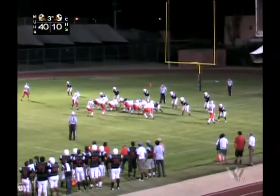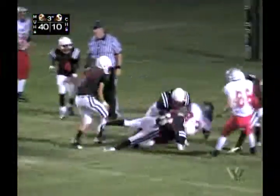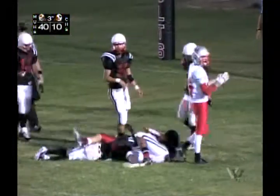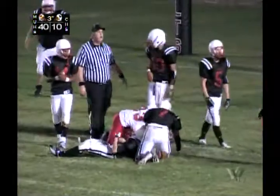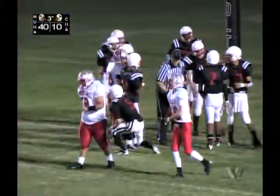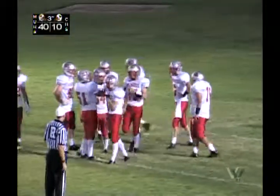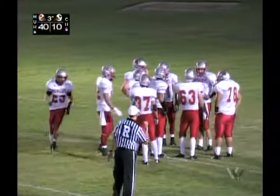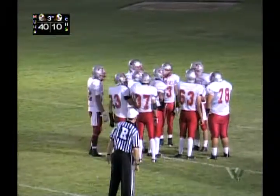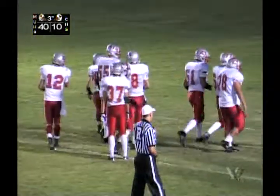1st and goal. Hanks in the backfield. Man in motion is Kitchen. Hand off to Hanks to the right side. Hanks lowers his head, and he is going to be just shy of the goal line. 2nd down and goal from inside the 1 here for the Marauders. 43 seconds left in the quarter. Let's see when they spot the ball. Looks like the Marauders are going to have to run another play here before the end of the quarter. I'm sure they'd rather not.